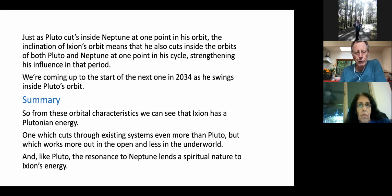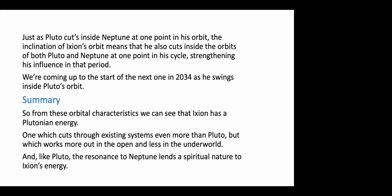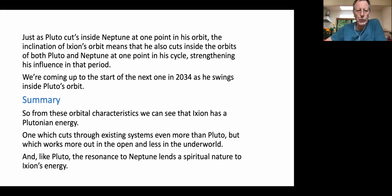And that might feel not right to some of us, because Pluto is so harsh sometimes, it seems. I'm going to suggest that the outer planets work differently depending on what level of spiritual development we're working at. If we're unconscious, or if we're on the spiritual path, or if we're spiritually evolved, they actually work quite differently.